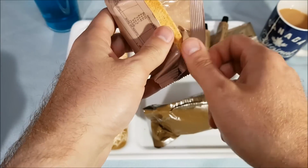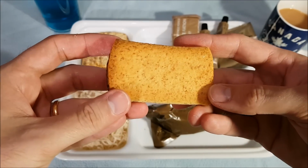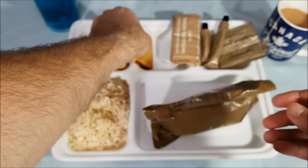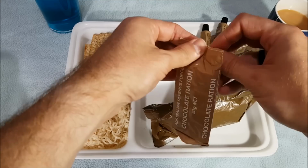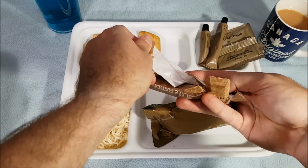These are pretty much a staple in the ration pack, so we have seen these before. Nicely baked with the filling inside there. I think it's quite similar to what they have overseas called Fig Newtons. And we'll get into some of this chocolate as well.